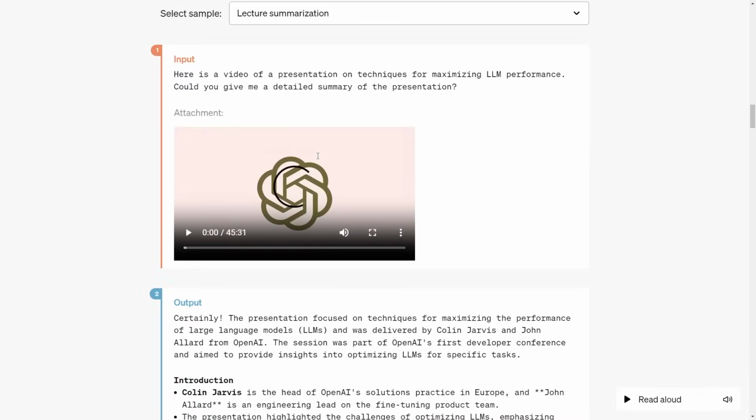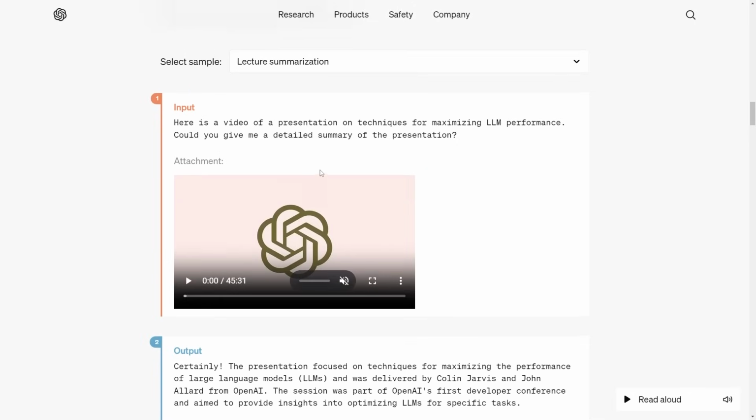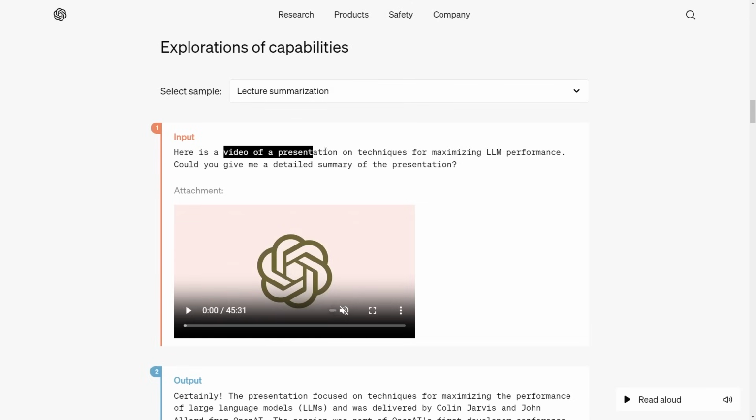So another thing that I think is really, really important is that they didn't even discuss, and I don't know why they didn't discuss this, because a lot of this stuff isn't just image capabilities, but they didn't discuss the fact that this new model, GPT-4o, can do video summarization.